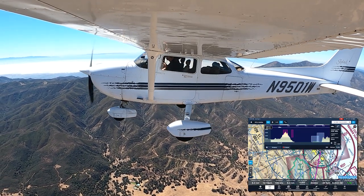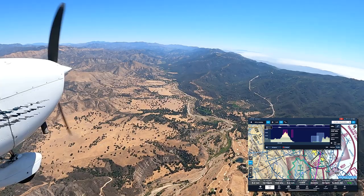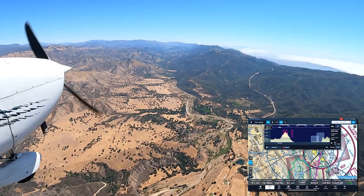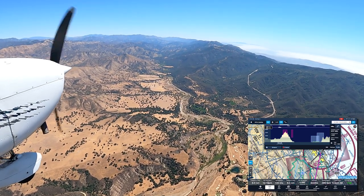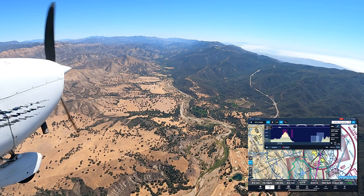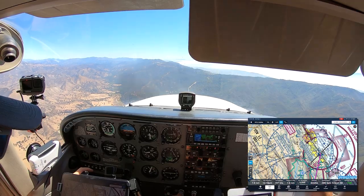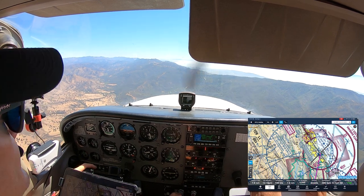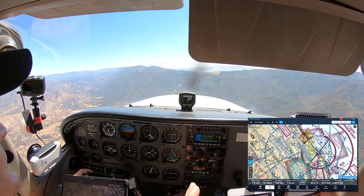Approach Skyhawk 7906, Sierra Papa, 7,000. November 7906, Sierra Papa, Santa Barbara Approach, Santa Barbara altimeter 29.94. 29.94, it's Sierra Papa. November 9 Juliet Charlie, 5 miles from NAP, turn right heading 045. Maintain 3000 until established on the localizer, cleared ILS runway 7 approach. Heading 045 to intercept, 3000 until established, cleared ILS 7, 9 Juliet Charlie.